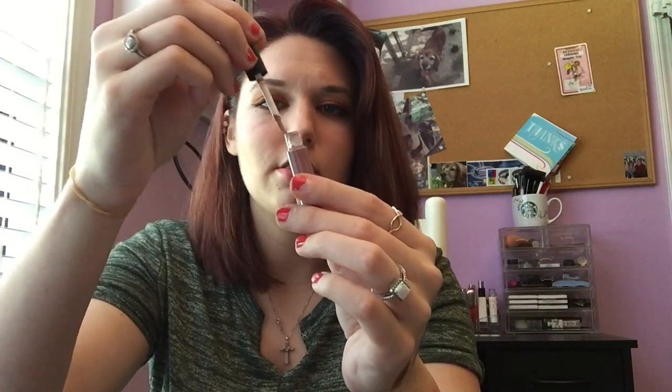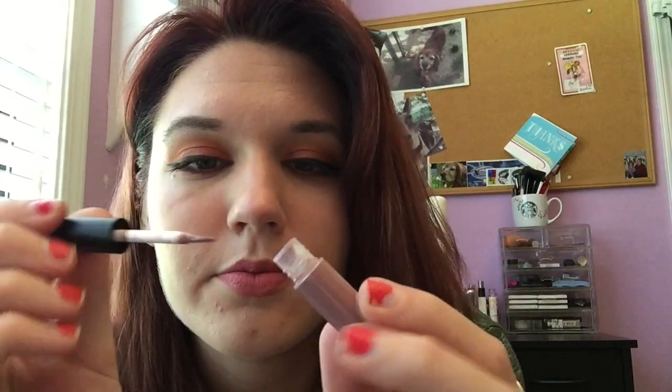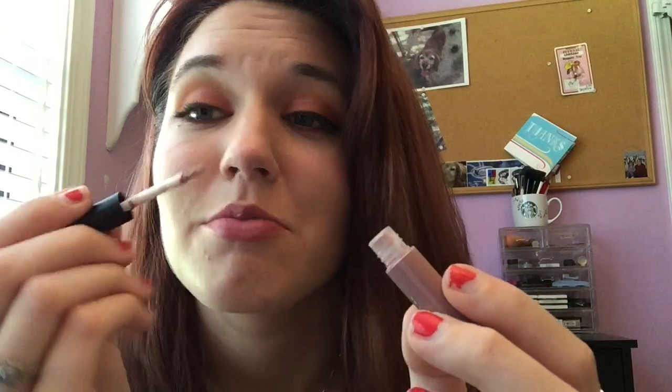What is that? I don't know how to feel about this. I've never used a product of that consistency. I already have lipstick on too, but I kind of want to... It's a very strong vanilla-y. No, I'm not getting into this. Not getting into it. Not right now, is what I mean.